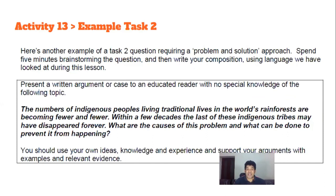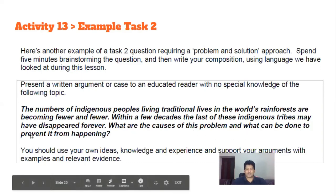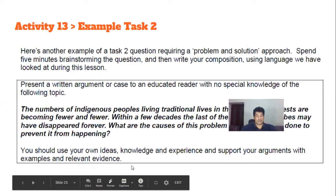Now, activity 13, example task 2. Here's another example of a task 2 question requiring a problem and solution approach. Spend 5 minutes brainstorming the questions and then write your composition using language we have looked at during this lesson. Present a written argument or a case for an educated reader with no special knowledge of the following topic. What is the topic? The number of indigenous people living traditional lives in the world's rainforests is becoming fewer and fewer. Within a few decades, the last of these indigenous tribes may have disappeared forever. What are the causes of this problem and what can be done to prevent it from happening? You should use your own ideas, knowledge, and experience and support your arguments with examples and relevant evidence.